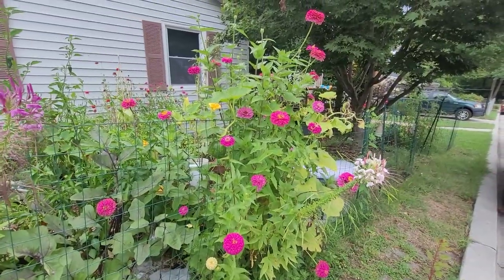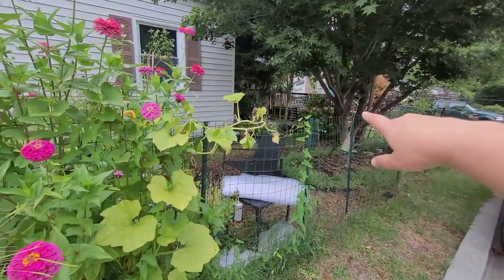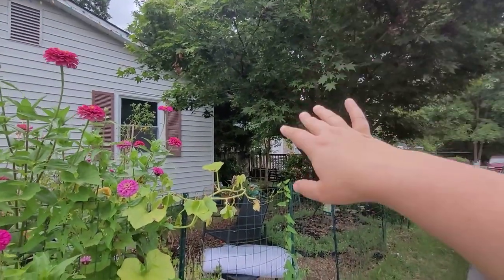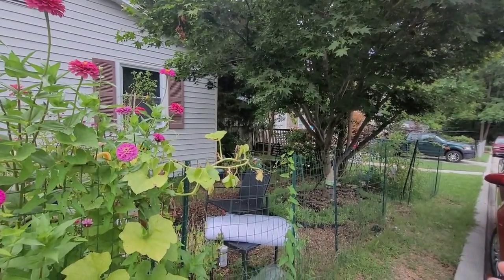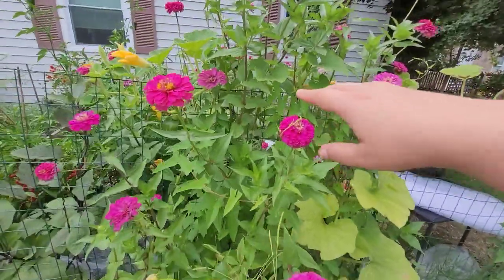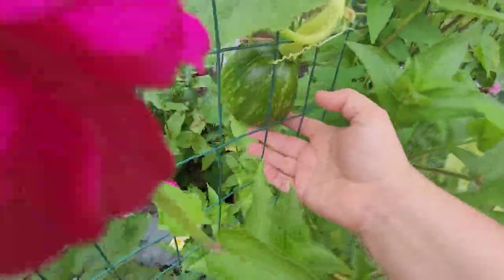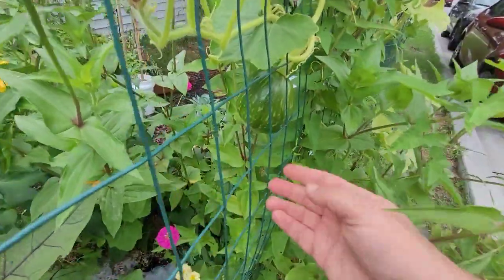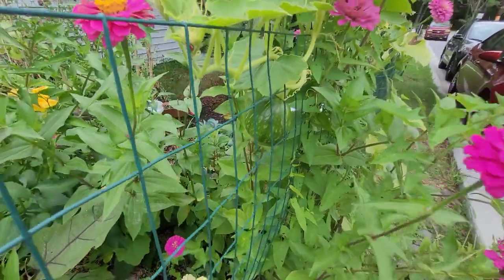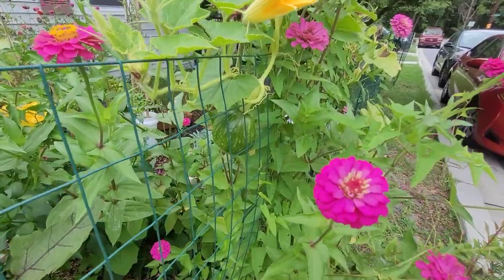Another big change that happened since the last time I filmed was I realized I was growing my Lakota squash plant this way. I was vining it this way on this fence and it was just being shaded out. It wasn't getting enough sun to even produce fruit going that direction. But I turned it and had it growing this way and you can see it's doing so much better now. This is the first fruit from this plant. We've had a lot of rain the last couple days, and I think it's easily doubled in size in the last week.